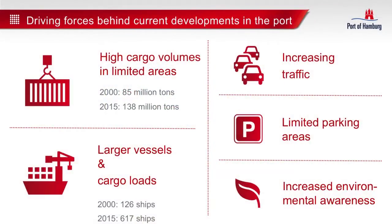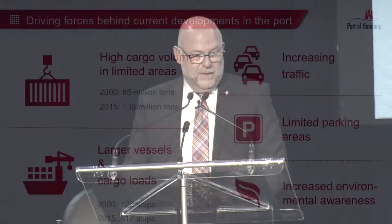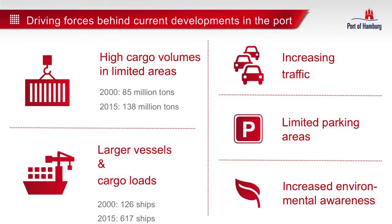If you look at the figures, in 2000 we had 85 million tons to handle, and in 2015 nearly 140 million tons. So that already was a challenge. And if you believe the forecasts, it's going to grow again. We will see how this continues, but all the forecasts are forecasting growth for us. We have to deal with larger ships, larger vessels, which I've already told you.